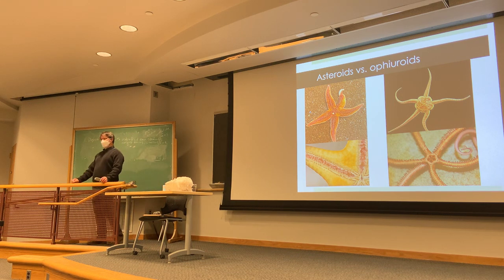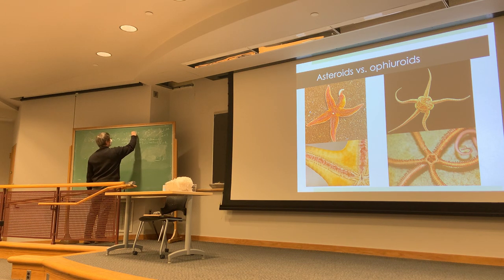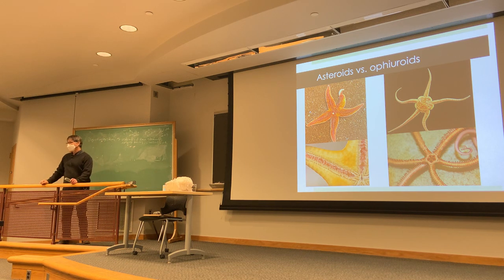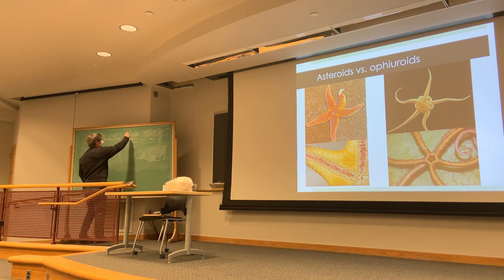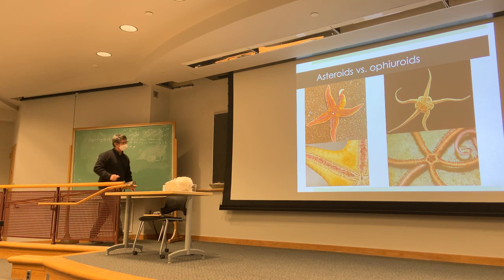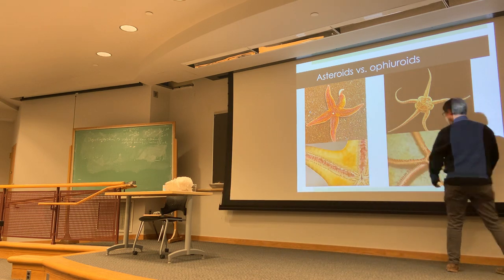What else? What about the digestive tracts of these organisms? What does the digestive tract of a starfish look like? Where's the mouth? Down on the bottom surface of the animal. Typically, the mouth end of these animals is referred to as the oral end, as opposed to the aboral end, which is the side opposite from where the mouth is. So their mouth is on the bottom surface. What about the ophiuroids? Where is their mouth? In the same place, not a difference.